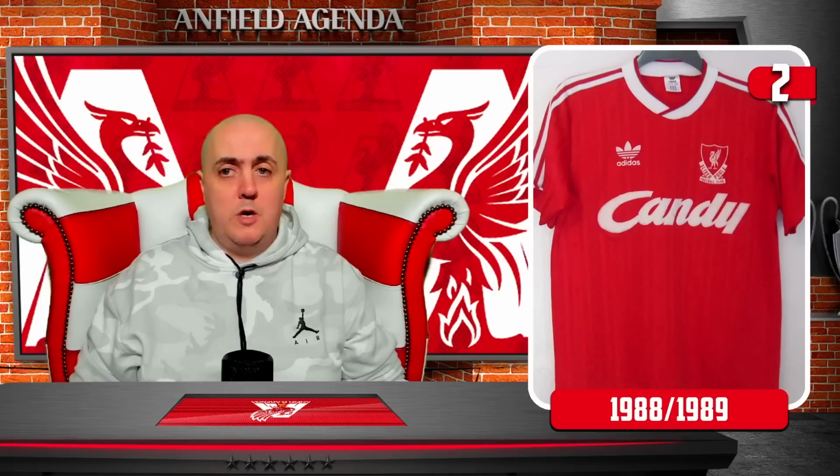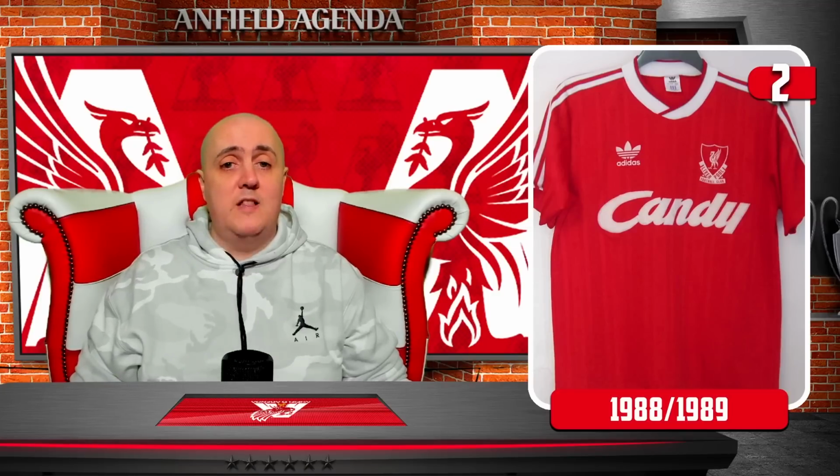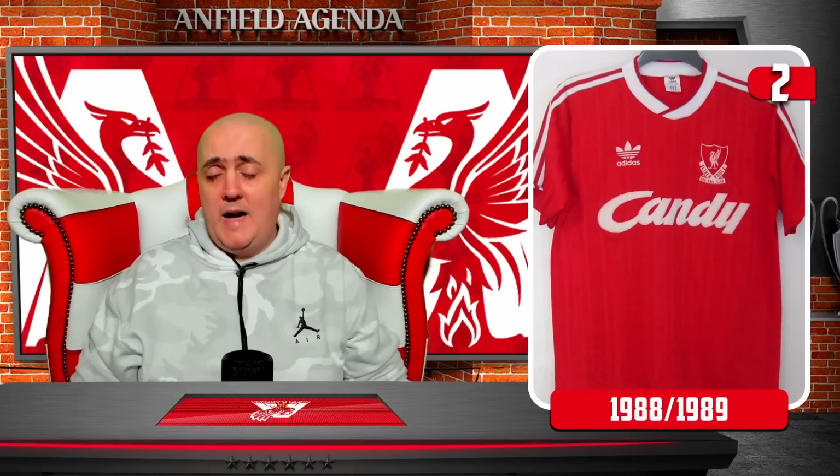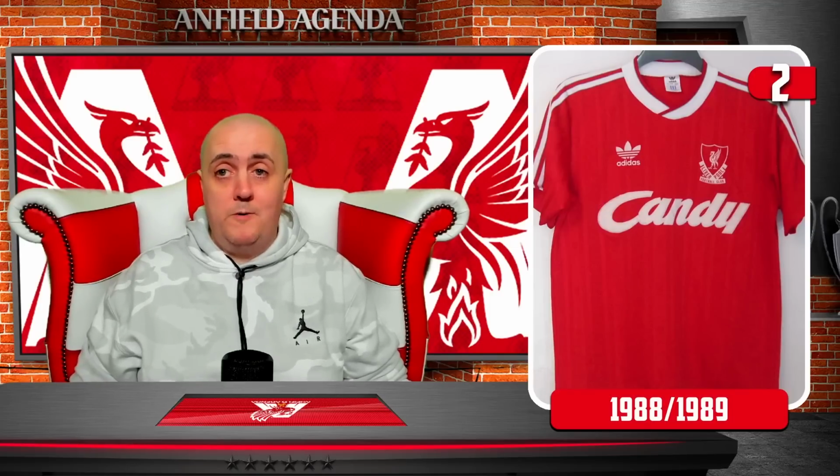The 1988-1989 Candy home shirt. Some OG Anfield Agenda fans might recognise this as my lucky shirt. I actually have this shirt upstairs. The Candy badge is peeling off it. It's not in the greatest of shape. It hasn't been washed in a very long time, but I absolutely love it. It is only second for a very good reason, which will become all too clear in a minute or two.